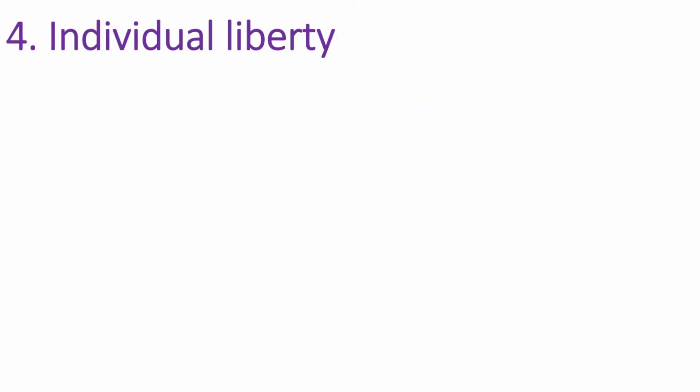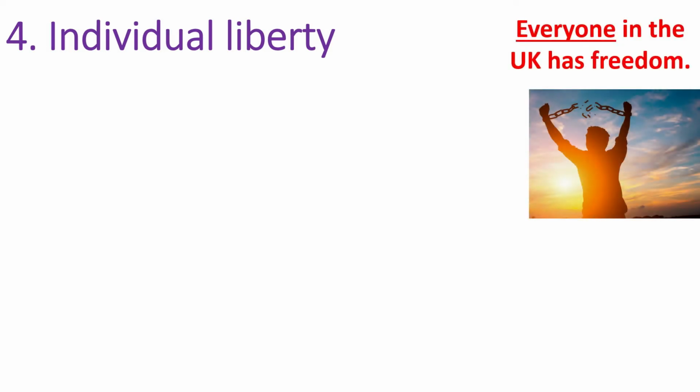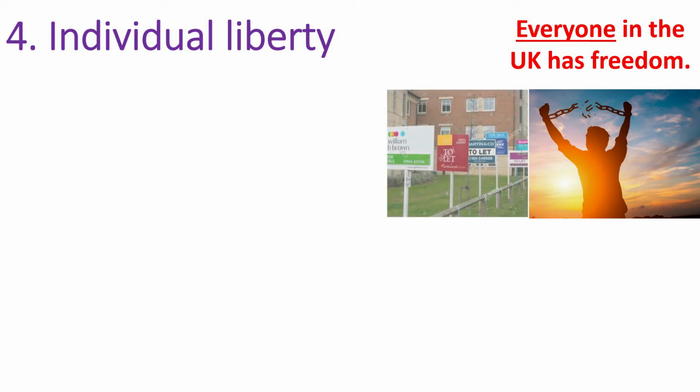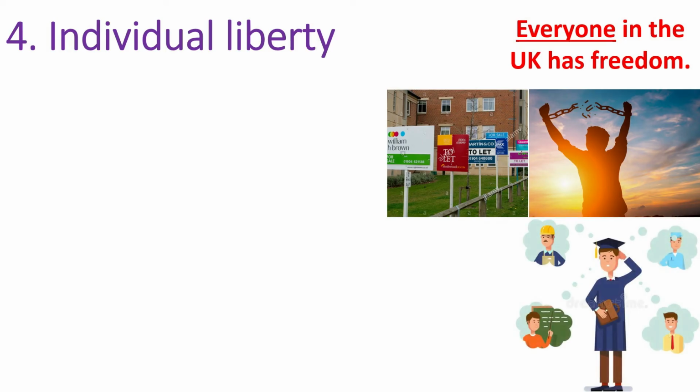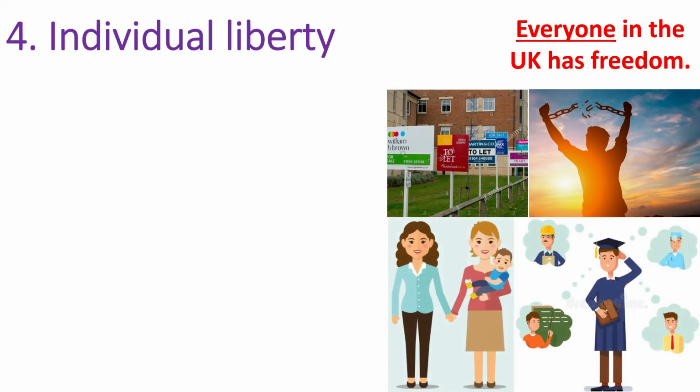The fourth and last British value is individual liberty. This means that in the UK, everyone has freedom and can live their life however they want to. You can live anywhere you want to, you can have any job, you can have as many children as you like, and you can marry anyone you want to. But of course, we have to remember the rule of law.